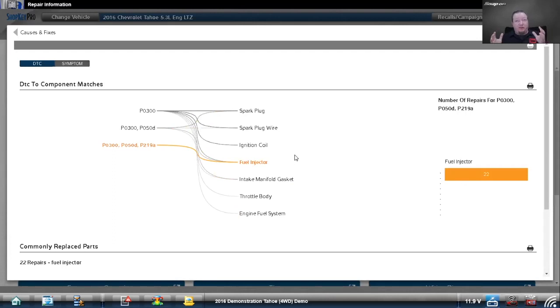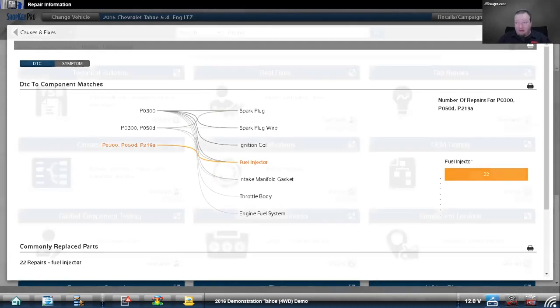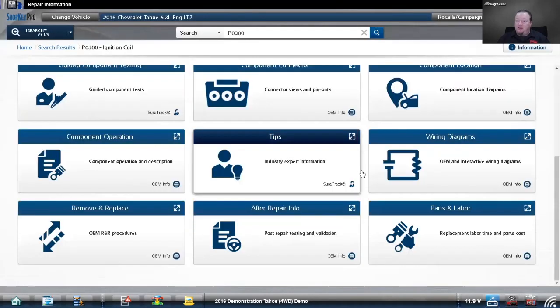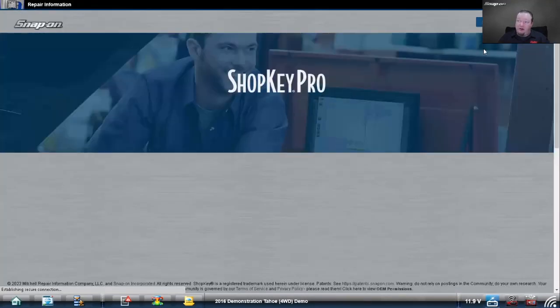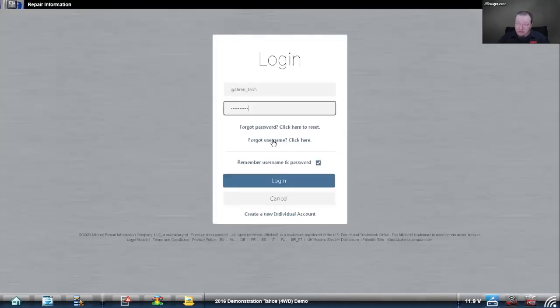So having this information, being able to drill down on it, if I have this code, this code, this code, and this symptom, all in combination, and it's pointing to one thing, it's probably going to be that one thing. The odds are really good that it's going to be that one thing and not something else that's not on the list, right? So I think this is a very underutilized and under-talked about function within ShopKey and SureTrack, because it is part of SureTrack information as well. So this is how it looks in ShopKey. Let me log out of this and log into my SureTrack account, which you can also do on the tool.